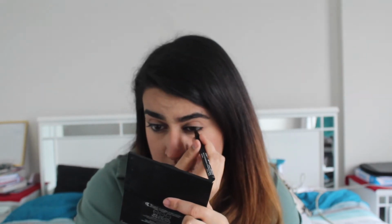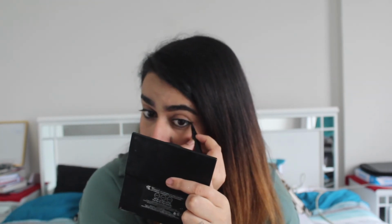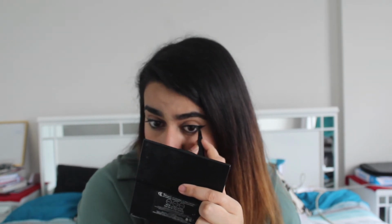So I'm going to do the same on the other eye. Keep in mind, it's not always equal because they're not sisters, well they're not twins, they're sisters or even cousins. Mine end up being cousins. I always find it easier to do my right side than my left side. I don't know, I think it's because I'm right-handed. And that's pretty much it for eyeliner.